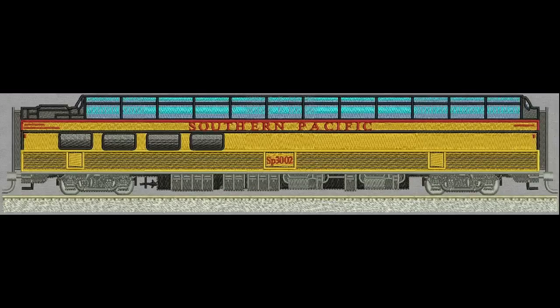And then there's also that Superdome from Southern Pacific. Oh yeah, that's super cool. Rapido is right now producing an HO scale one. That would be a great logo. At the RPM meet, they had a few models of that, and it's looking fantastic if you're an SP modeler.